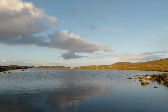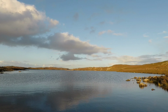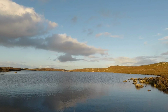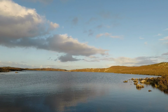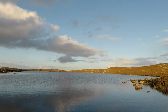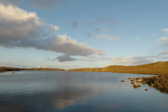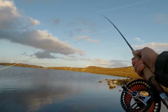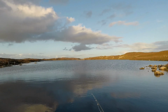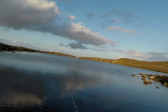Temperature's just starting to drop and there's a bit of a breeze, so hopefully we won't get any midges this evening, which will be nice. Fish jumping behind me. Might have to do a 180 in a minute.